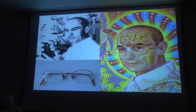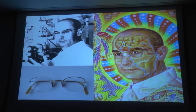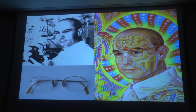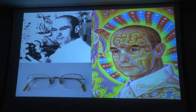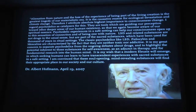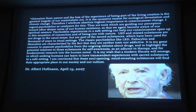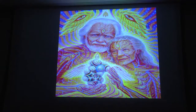COSM, our organization, received the relic of his glasses that he wore when he mixed up the medicine and took his famous bicycle ride. So the lenses through which he saw reality change will be on exhibit at Entheon. We may pass, just because of time.